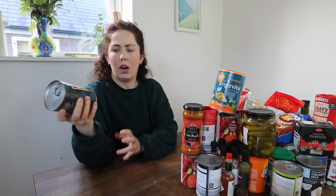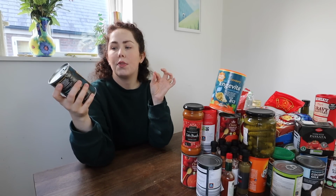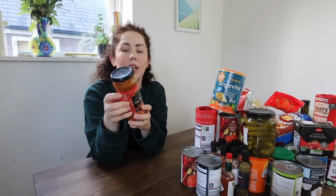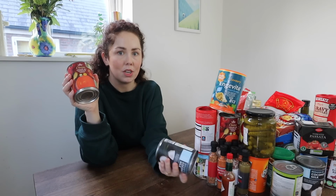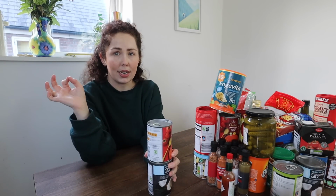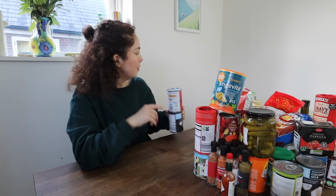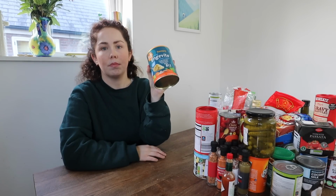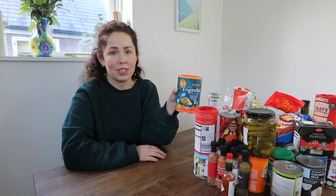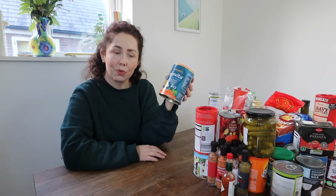I've got some of these, which I had no idea we had. 5 Heinz beans. Unopened pot of tikka masala from Aldi. I've got Morrisons cream of tomato sauce. I've got a coconut milk. Coconut milk is so handy to have in the cupboard. I've got some yeast flakes. I hate these things, but I do add them to dishes every now and then because they're good for you.